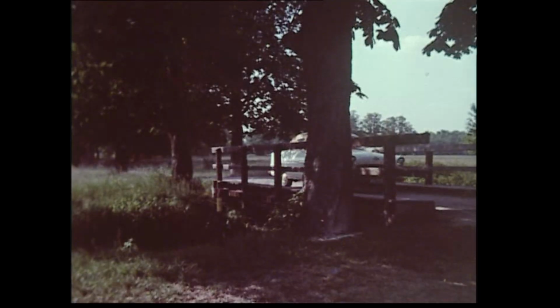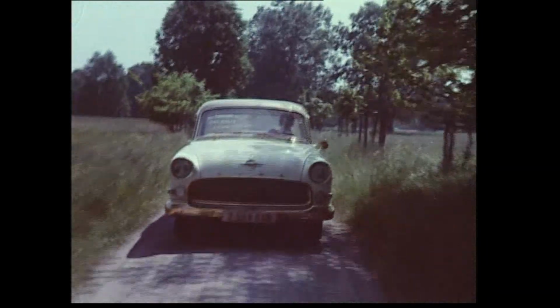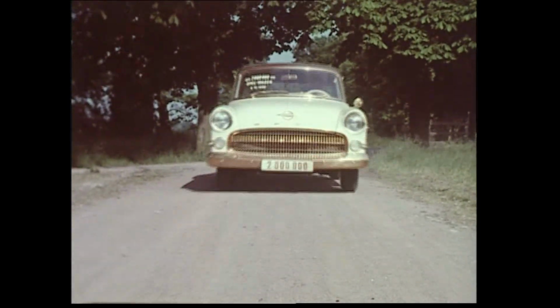Opel also plays an important part in the increasing prosperity of the German motor industry. Since 1902, Opel have sold a wide range of popular models. And in 1956, the company produces its 2 millionth car.